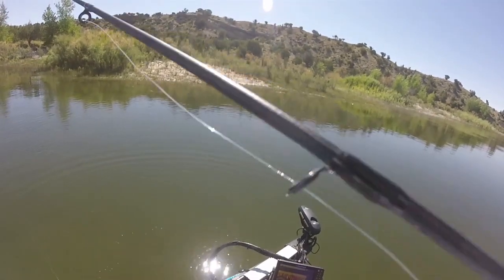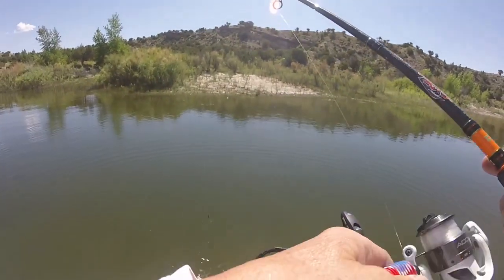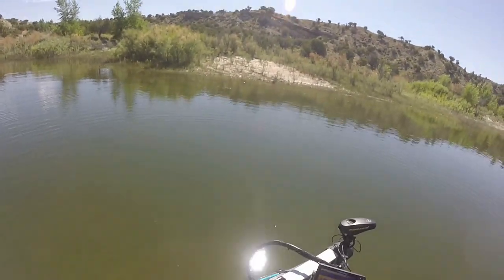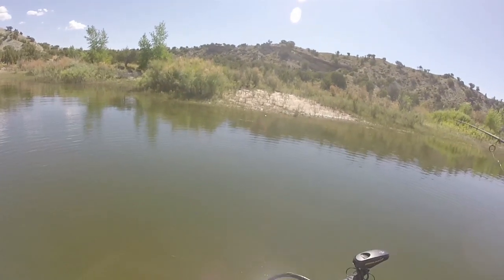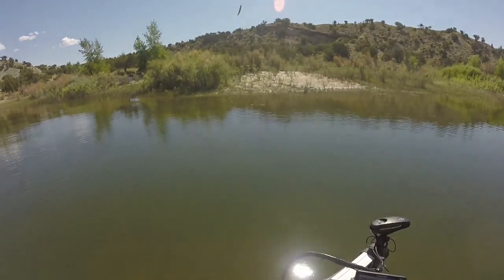I got to do something with this little drop shot, however, because my poor wife has been fishing with this for the last week and has had to put up with this line twist, and she didn't twist the line. She wasn't the one that did that.